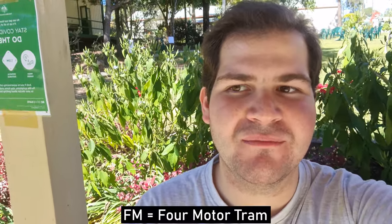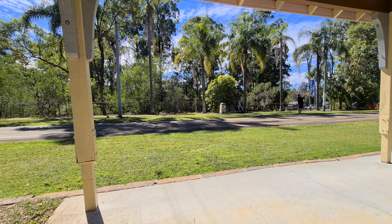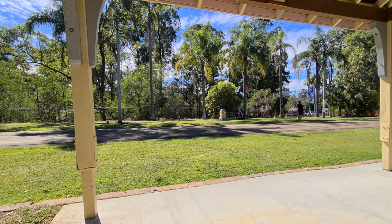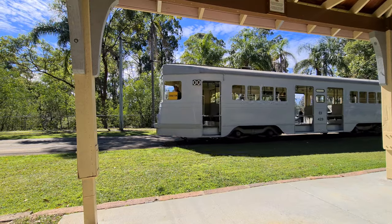Now there is one more type of tram that I'm really hoping to catch while I'm here, and that is the FM series trams. Now these are the last ones running, and these are actually the trams that my mum would have remembered catching as a little kid every so often, which is pretty cool. There's one more tram coming down this hill, and yes, we'll see it in a second. That, ladies and gentlemen, is a four motor tram, and that's what I'm really, really keen to catch next.